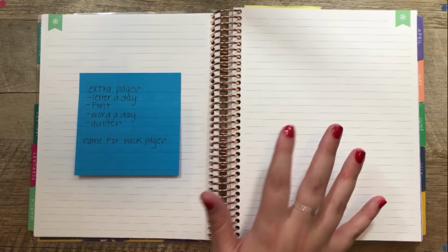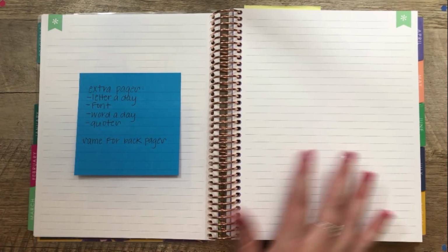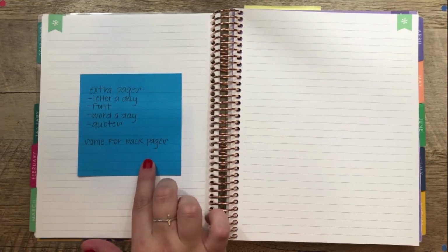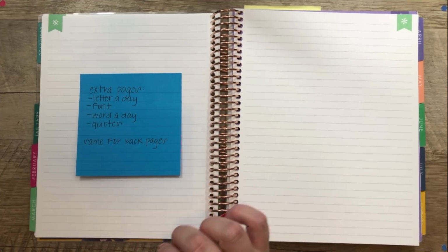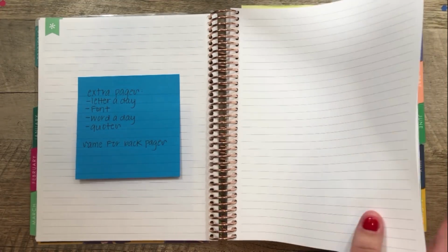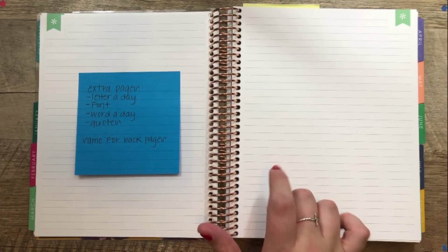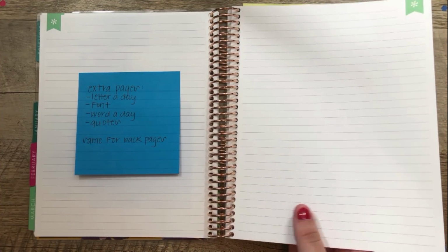like a letter a day, a word a day. I would practice a whole font, or I would do quotes. And then I have all those extra back pages that I would do the same thing. So I like that there's a lot of space. The paper is the same paper as the life planner, so it's actually very thick, and I could use a lot of different pens and play with a lot of different things. So that is one of my considerations for using this one.